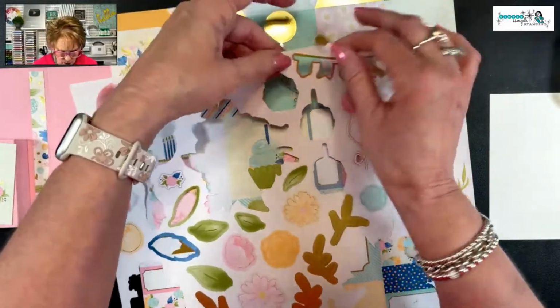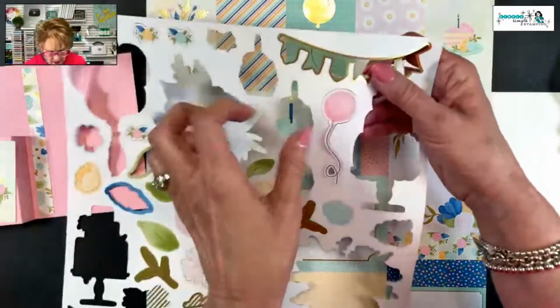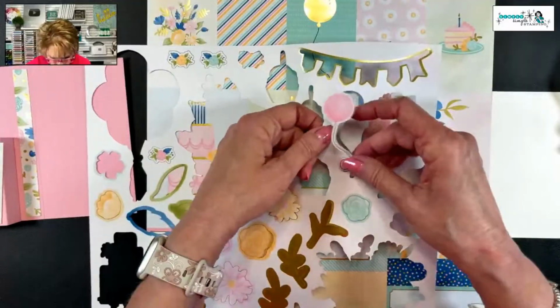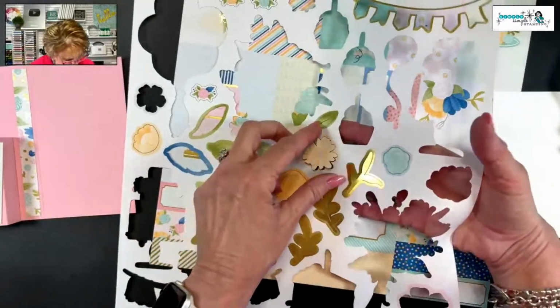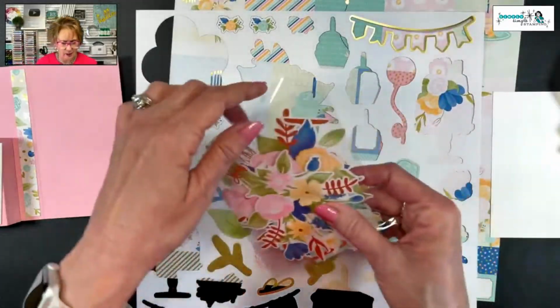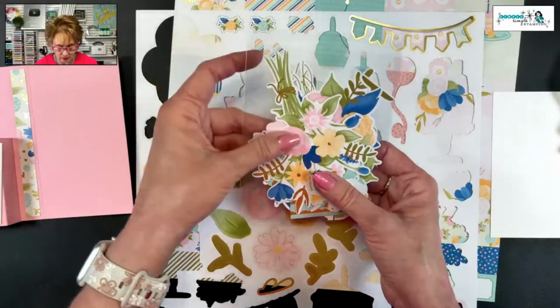And you can use whichever ones you want. I mean, really just kind of get creative. How about a balloon on this one? We'll do a balloon. So we have those. And you know what? We need a flower. How about we do this one? So we have those. By the way, I've just punched a whole bunch of those out and I just keep them in a clear envelope.